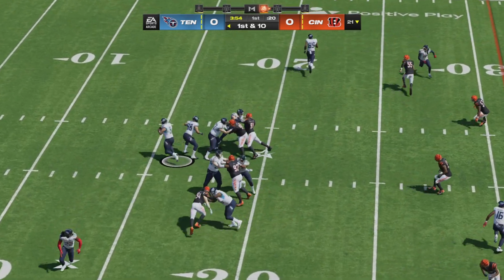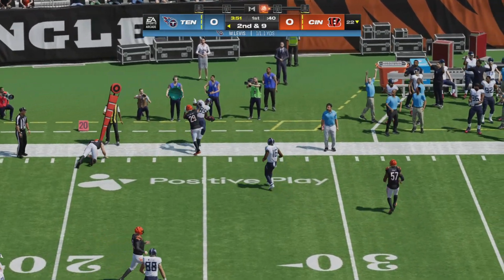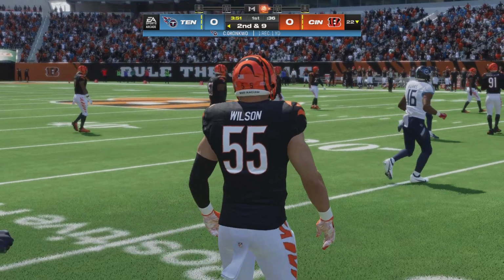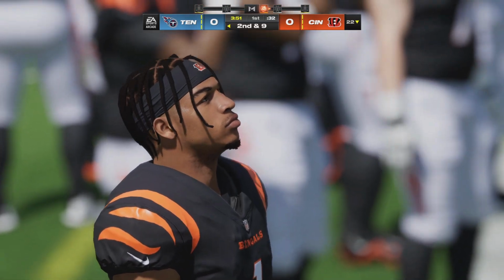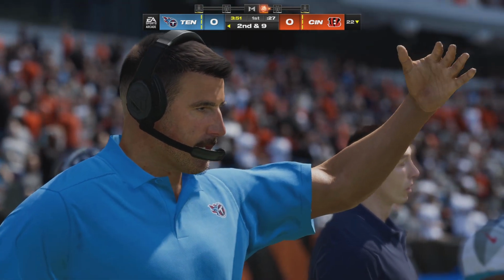Levis going to the air right away. A short throw taken in by Okonkwo. He'll wind up getting a yard on the game's first play. It's second down. Got to give credit where it's due. Really nice defense on that play. The pitch and catch was successful, but not any run after it.